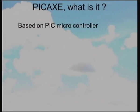Right. PICAXE. Now, that was Professor Twiggs's idea, because PICAXEs, as you know, are fairly popular in educational circles, both here and in America. And it's basically just a big microcontroller with some on-board firmware. It's programmed in BASIC. Very easy to understand. Good technical support from suppliers.